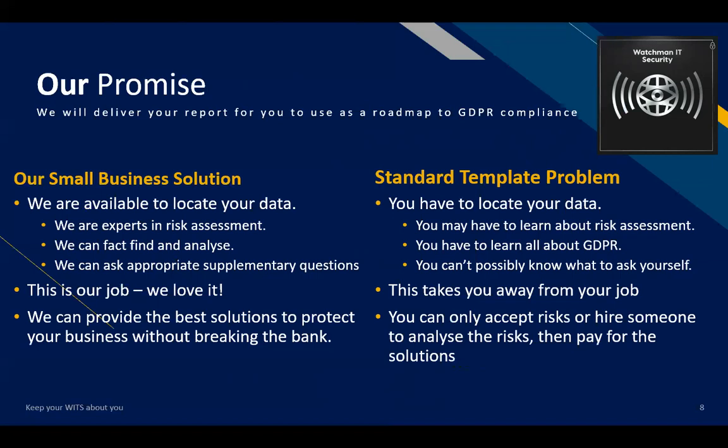Seriously, I know, because that's what we did. We had to study it. Then we had to ask questions. We had to phone the ICO up and ask them questions. We had to clarify things. Then we had to put it all together and make it work. You can't do that on a template.